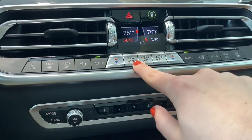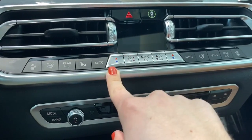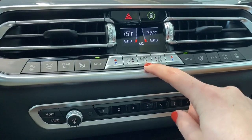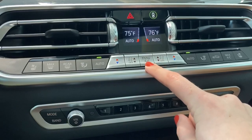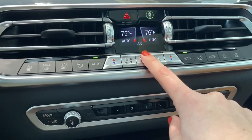This is how you control your fan speed. If you want it off, just keep pushing it down and eventually it'll turn off. This bottom button turns on and off the AC. The top opens up the climate control menu that we'll talk about in just a moment.